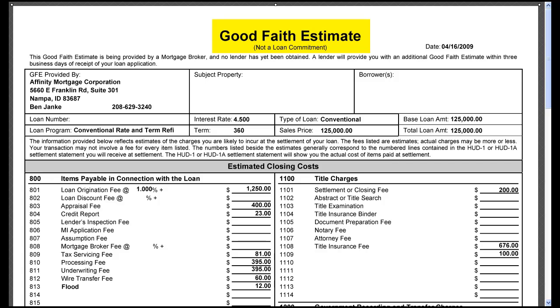Today I'm going to show you and walk you through a good faith estimate. This is a very important factor when you look at getting a new loan, because this is what people use to compare one loan versus another loan. So let's walk through this, and hopefully as I explain it and walk you through the process, it'll help you understand it and help you make a better decision when you are going to get a new loan.